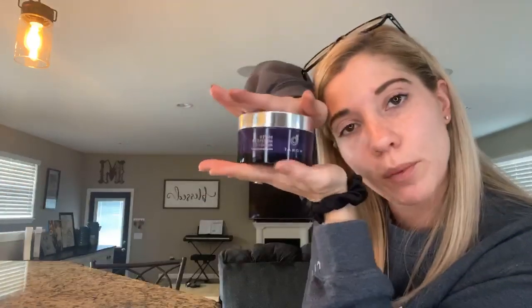It has amino acid complex, which is a frizz control. Okay, so it helps with frizz. And it also nourishes. It doesn't just hydrate, it actually nourishes your hair. So that is the Super Moisture Mask, which is awesome.